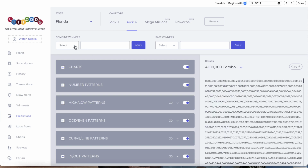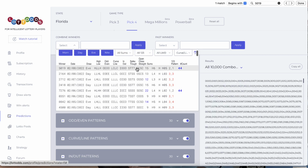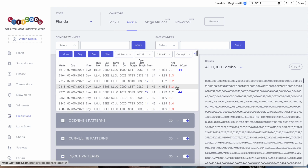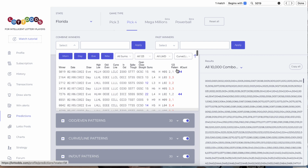Now, you're going to try to predict this one here. You're looking at this one here. Say, for example, you were thinking, I'm going to concentrate on the 1, 1, right? That's outstanding. Look how it's outstanding in Florida, the 1, 1.